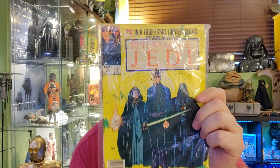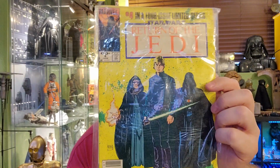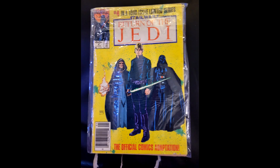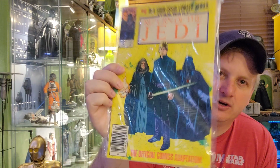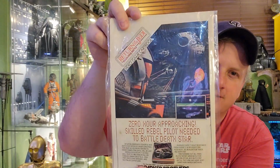Here's the first thing I got that is very cool. This is number 4 in a limited series. The original Marvel comic book adaptation of Return of the Jedi. This is number 4. Obviously, the exciting final climactic battle there. I love the cover art on that. Going to get a comic book frame for this and put it on the wall. There's the back side of it.